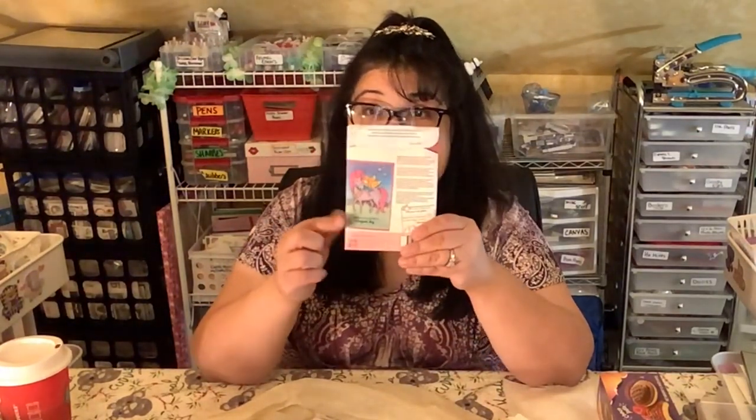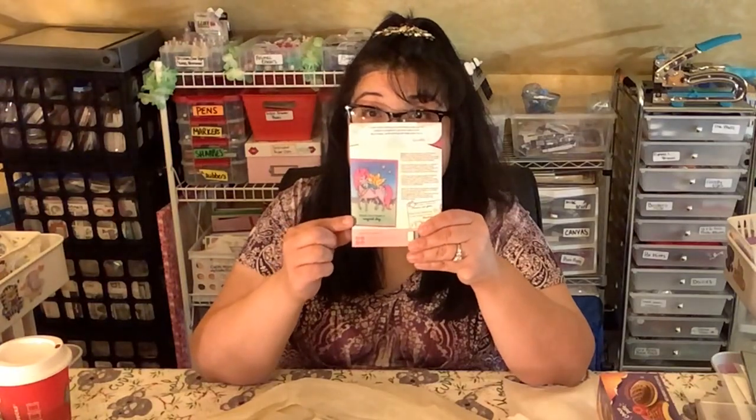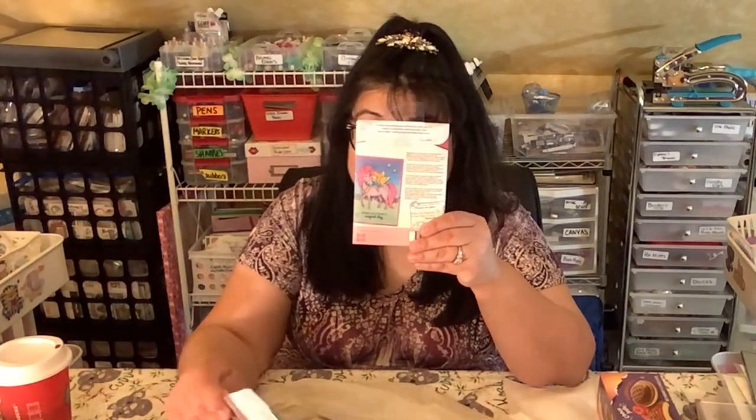And this one is Annabelle Spensley, and it's from Crafter's Companion. It says, hope your day is filled with unicorns and glitter. I thought it was really cute. It was only $2.99, so that was a great deal. And let me show you the back, because you can see the stamp a little bit better. Isn't that gorgeous? Oh my goodness.